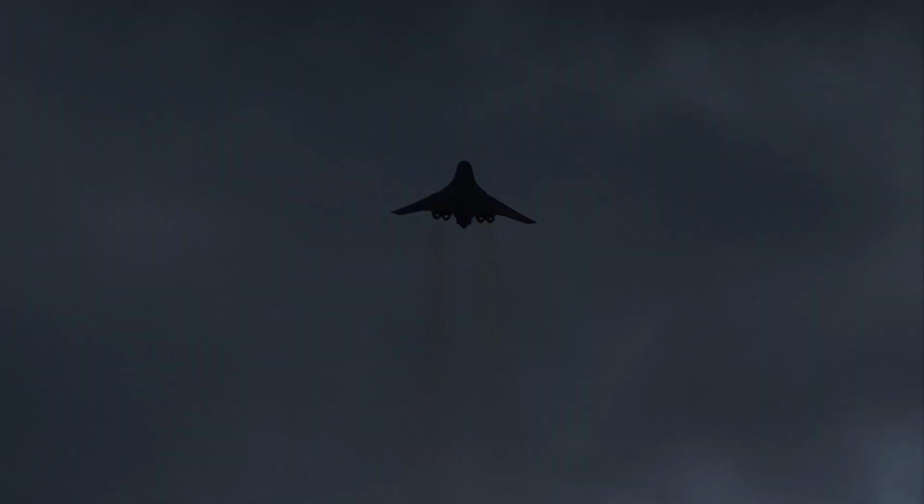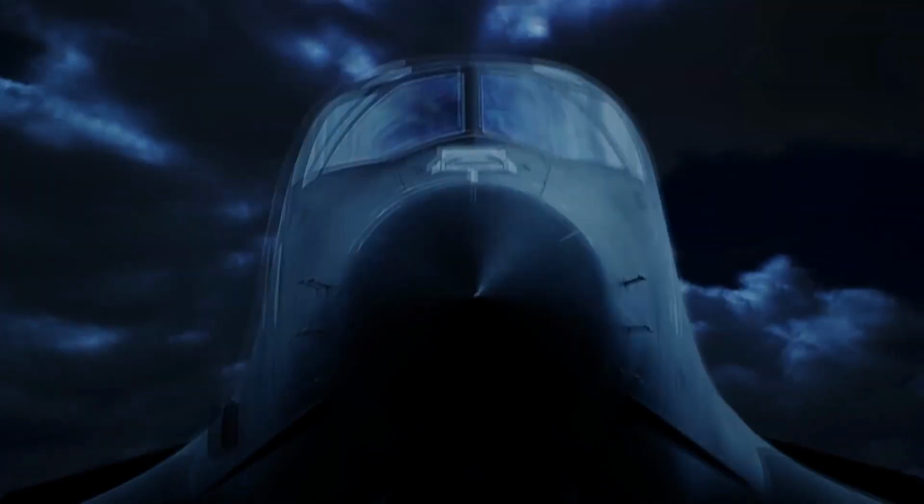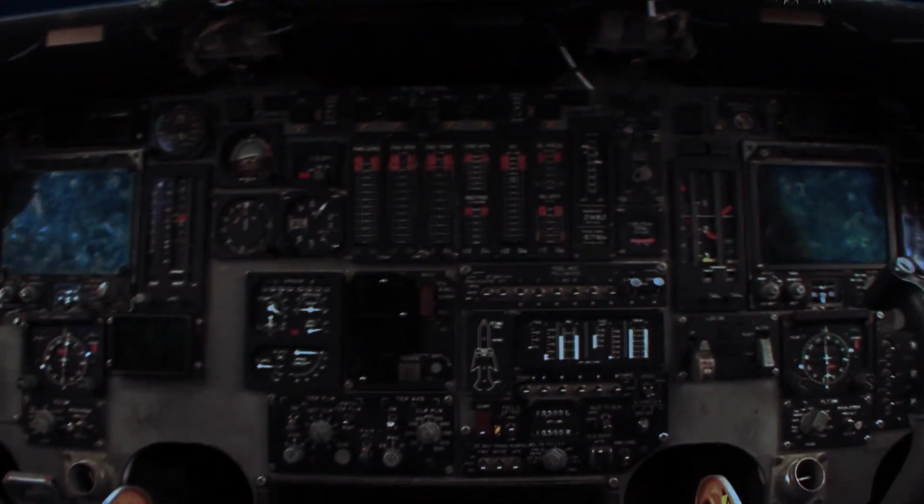In David's total of 69 combat missions, his worst moment came not from enemy action, but from the forces of nature. There's some weather coming up, and it was night. The next thing I know is the brightest light I've ever seen in my life. A lightning bolt attached itself to the nose of the jet, just a big snap, and then I couldn't see anything for about 25-30 seconds because it was so bright.